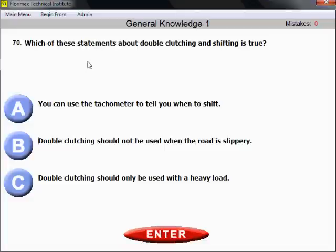Question number 70. Which of these statements about double clutching and shifting is true? And again, guys, it's easy. You have to use your tachometer, because it shows you the RPM your engine works with. When doing double clutching and shifting, you should use the tachometer, according to the driver's manual.